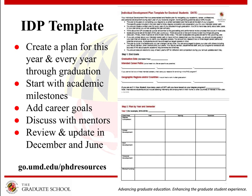IDPs are your own personal written plans, and they are flexible and sometimes speculative. There are templates for doc students and there are templates for postdocs. The template that I have here on the screen is a template for a postdoc, and you can find these at that same link that I mentioned earlier, and it's here at the bottom of the screen, go.umd.edu/PhD resources.